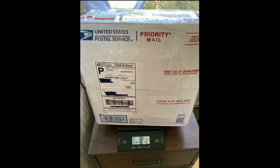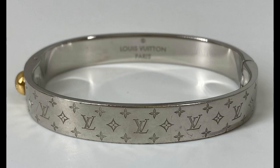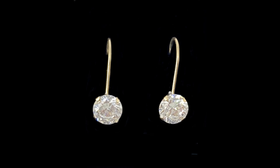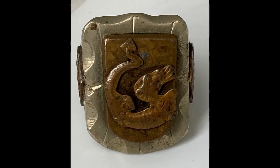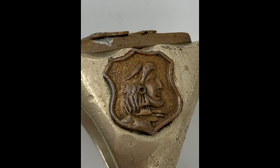So this ring came out of a large box that I've talked about before, that I pulled a lot of stuff out of. There was a Louis Vuitton bracelet in there that I had authenticated. There was a pair of 14 karat diamondique earrings in there. There was a pair of garnet and sterling earrings. There were a lot of costume rings, including this one. And it wasn't gold and it wasn't sterling. And at first I didn't really quite know what to make of it.